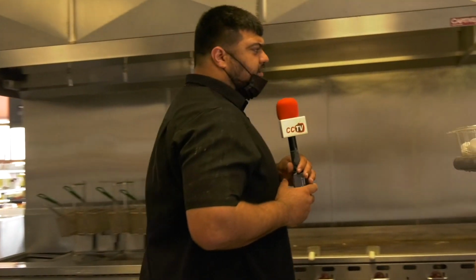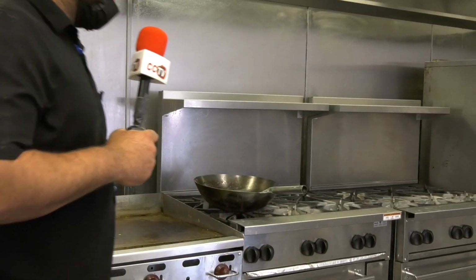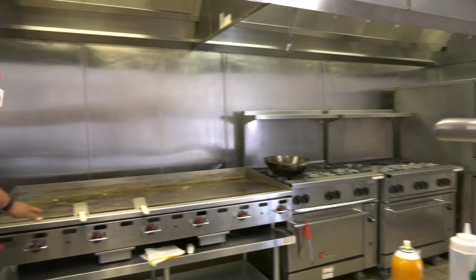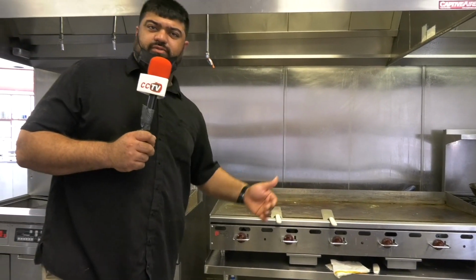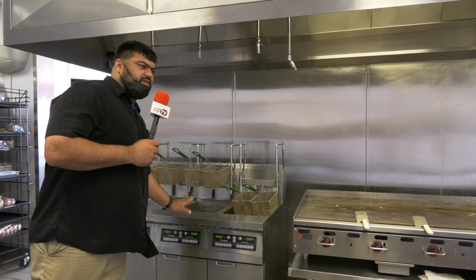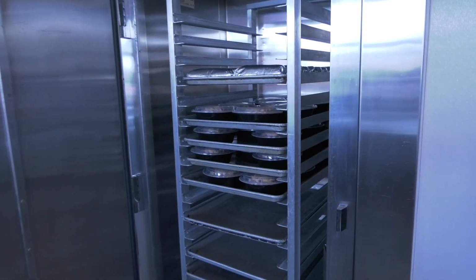So what we did here, we put two six burners right there, a 6-foot flat grill, so we can actually cook all the chicken, all the burgers, everything over here. And then this is all for the chicken tenders, fries, everything over there. But let me show you guys inside real quick, and I can show you what's actually made in-house, what's frozen, and what we don't make.